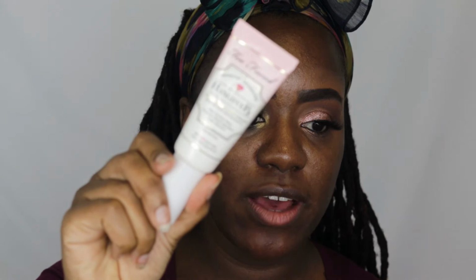For primers today, I'm using my Too Faced Hangover RX primer. I actually don't like this primer, but I want to use it up because I spent money on it and I don't want to throw it away. And yeah, so I'm going to take my Tarte Shape Tape Concealer, and this is in Deep Honey, and I'm going to add that underneath my under eye.